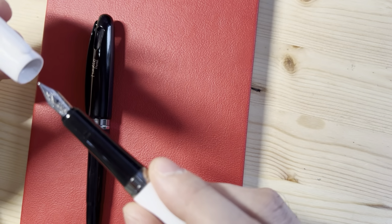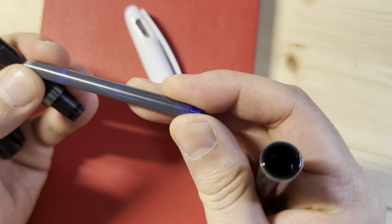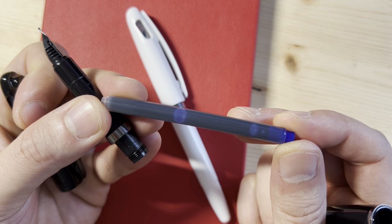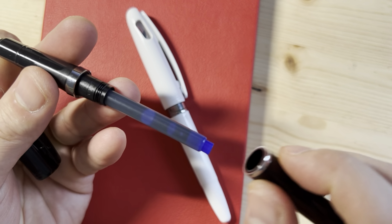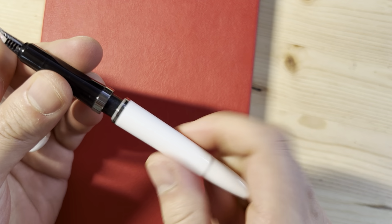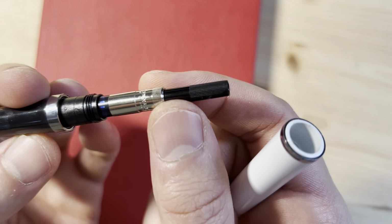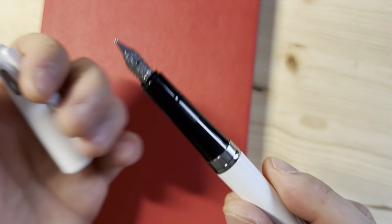Very strange. Then, I think this one has an ink cartridge in it. Let me show you. This is the ink cartridge that it comes in. I'm not sure if that's going to look familiar to anyone, but that is a standard international long cartridge. So it does not use a proprietary ink cartridge, which is very strange for a Japanese pen. And in fact, in this one, I'll show you, I have a standard international converter. I think it's a Waterman converter. So standard international converter. Very strange.